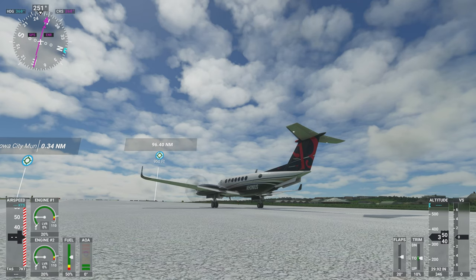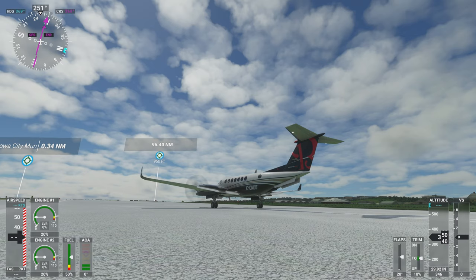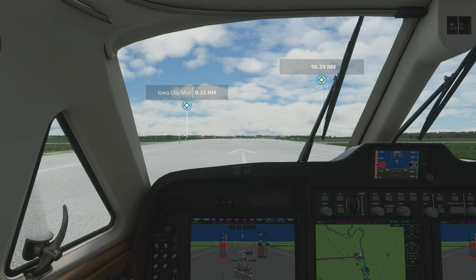I'm flying a Beechcraft 350i King Air. I'm going to set a flight level at 4,000 feet. Let's go ahead and set that flight level now. There's 4,000. And let's go ahead and get started.